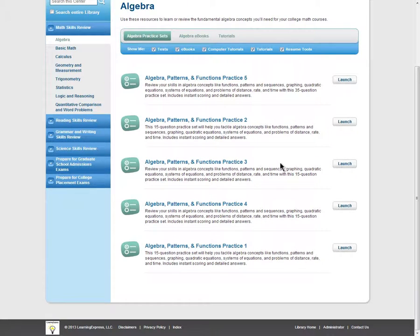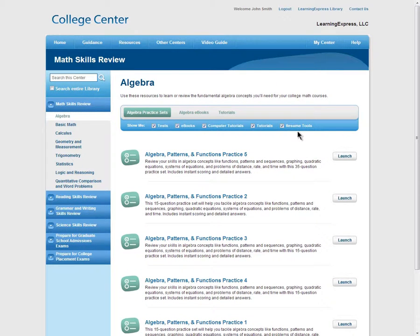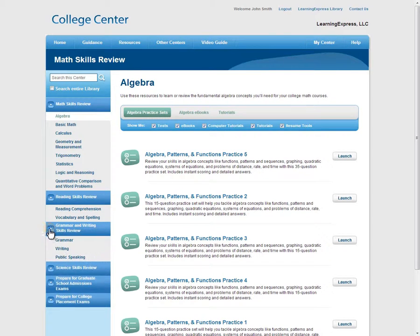In the middle of the page is where you will see the products. Each product listed includes a brief description and a launch button that opens it. If you don't see the launch button, you must register or log in first. You can also use the menu to explore other learning centers. When you click the arrow next to a learning center, it will expand to reveal its categories.